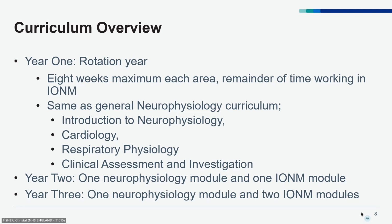The remainder of that first year will be spent working in IONM, so developing the practical skills required to carry out that aspect of the work. The rotations are at 8-week maximum in each area, so that does leave quite a significant amount of time to get hands-on practice. In the second year, there will be 1 neurophysiology module and 1 specialist monitoring module. And in the third year, there's a further neurophysiology module and then 2 further specialist monitoring modules.